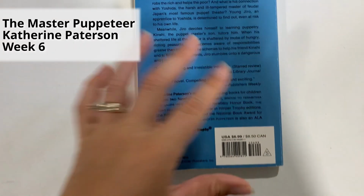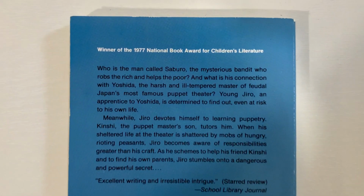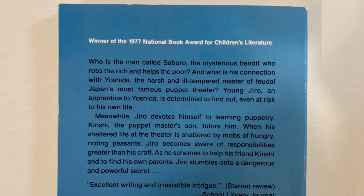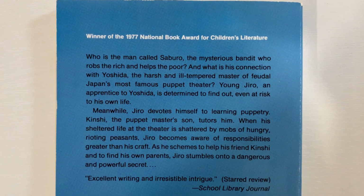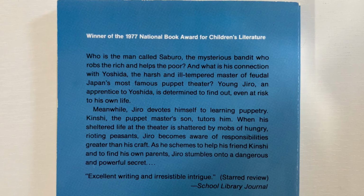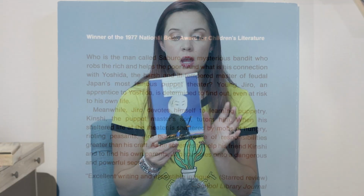Okay, so I'm going to read you a little bit of the back of this one. I'm not going to read the back of all of them. I'm just going to read some of the ones that I want to make sure you guys really get to know about. So this one is about a boy who is an apprentice at a puppet theater. Who is this man called Saburo, the mysterious bandit who robs the rich and helps the poor, and what is his connection to Yoshida, the harsh and ill-tempered master of feudal Japan's most famous puppet theater? Young Jiro, an apprentice to Yoshida, is determined to find out, even at risk to his own life. So again, we thought the back sounded fun, and then the book kind of started out slow, and then it got really good.